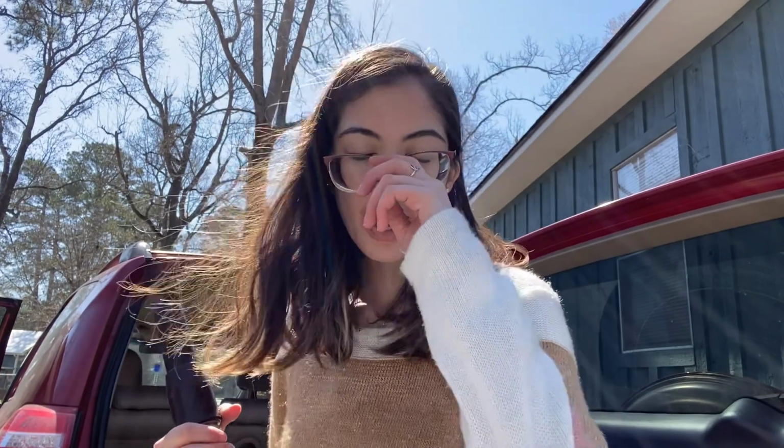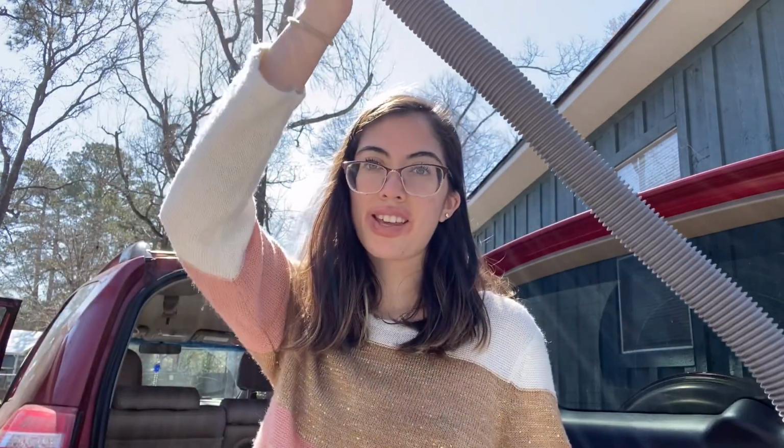Okay, so usually I would go to a gas station and get one of those vacuum things to vacuum your car, but I don't think we have any of those here, so I'm just using a regular schmegular vacuum with one of these things attached to it.